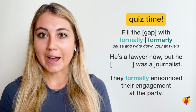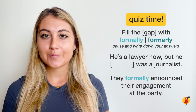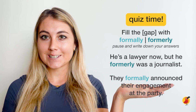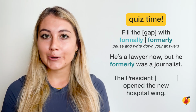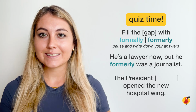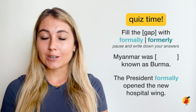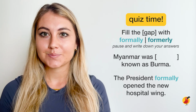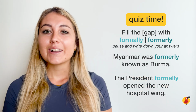He's a lawyer now, but he blank was a journalist. Here's the answer. He formerly was a journalist. The president blank opened the new hospital wing. The answer is, formally. Myanmar was blank known as Burma. Here's the answer. Formerly. Great work!